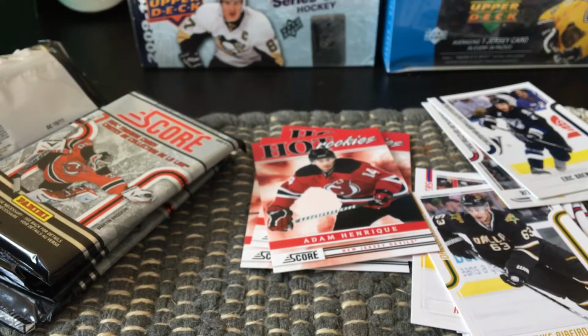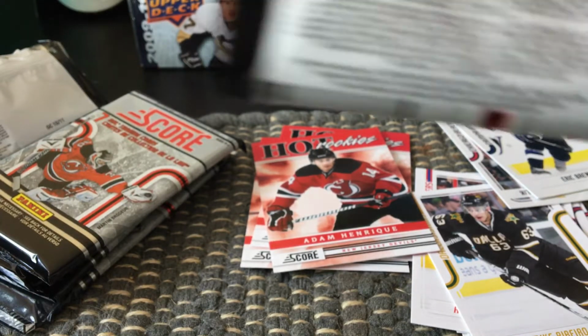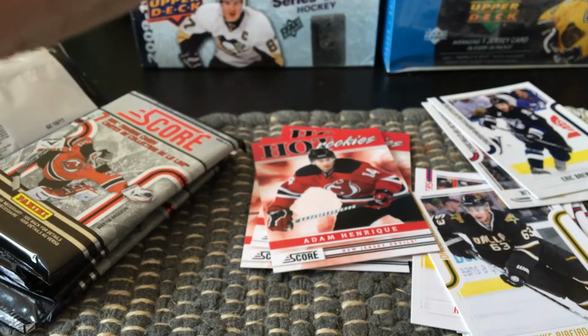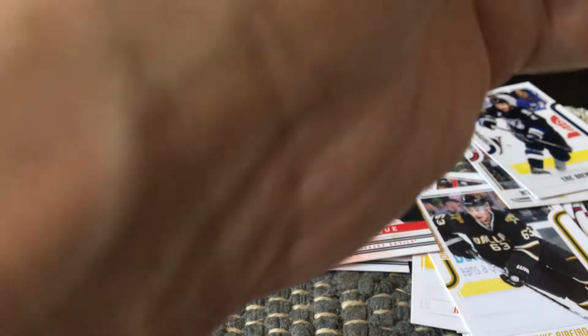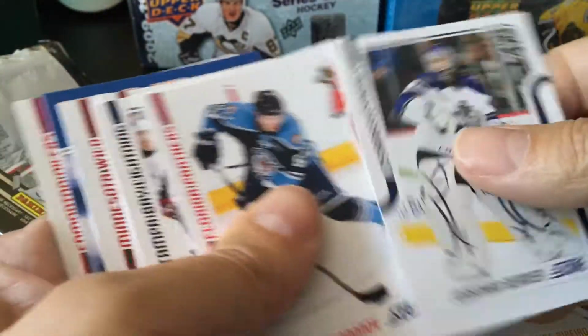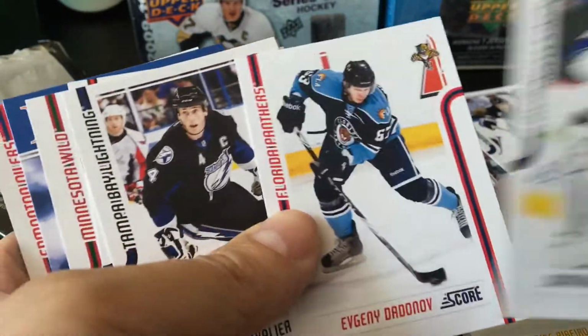I'll take a peek and see what those glossy ones are supposed to be. Yeah, glossy, one per pack. So as I said, there's, what, 11 packs? So we have 11 glossy cards. They're actually a little bit like rainbow parallels, where you can't really see them unless you sort of flicker them towards the light.